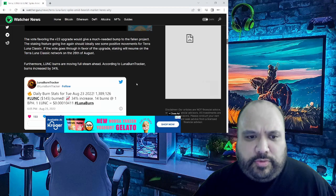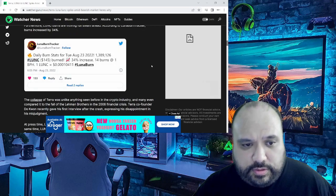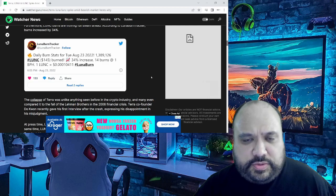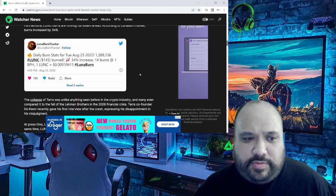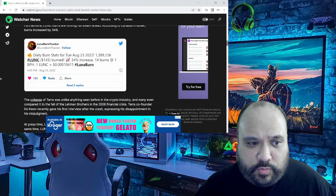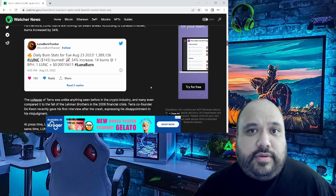Furthermore, Luna Classic burns are moving full steam ahead. According to Luna Burn Tracker, burns increased by 34%. And as you can see right here, this was posted. It looks like it was yesterday, 6:05 p.m. States daily burn stats for Tuesday, August 23rd, 2022. 1,389,126 Luna Classic, which is about $145 worth, of course, at the time of the market. That was burned, 34% increase, 14 burns at 1 BPH. 1 Luna Classic equals 0.30104111 at the time of the market.